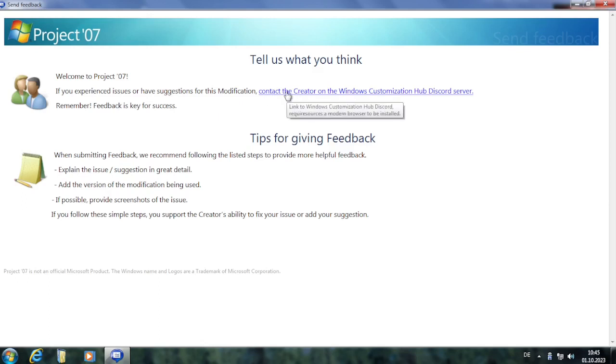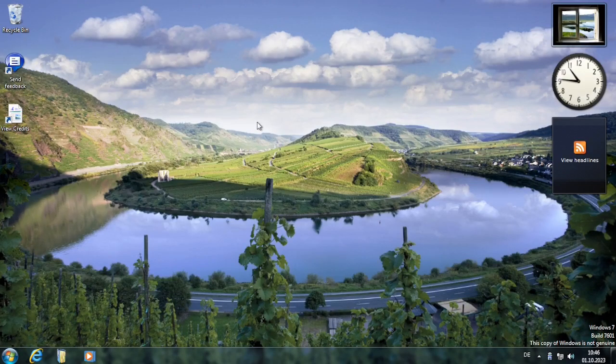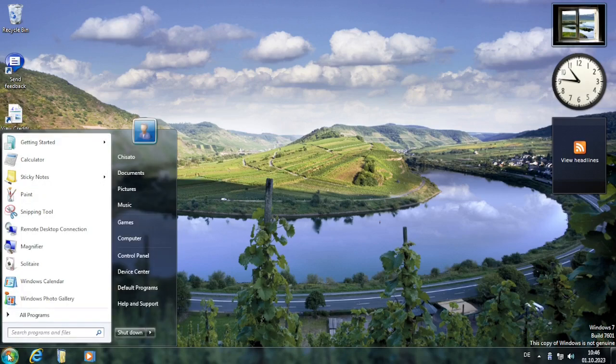And this link goes to a Discord link, where you can contact me in the thread if you want to report a bug or give me suggestions on making a new feature. And here's some tips, and of course the typical disclaimer that it's not an official Microsoft product, and just the typical.